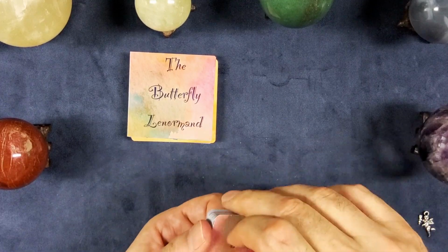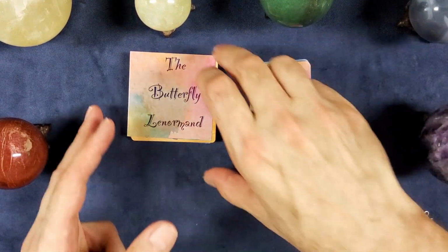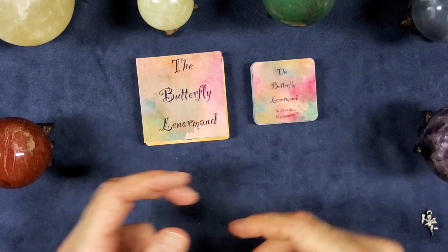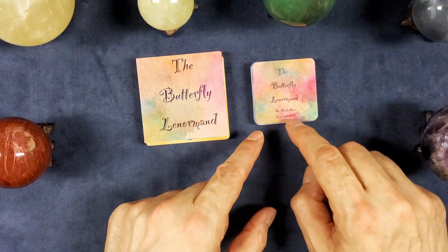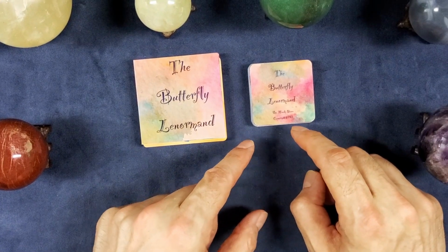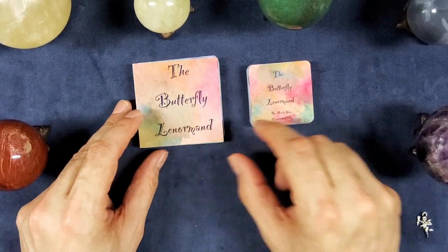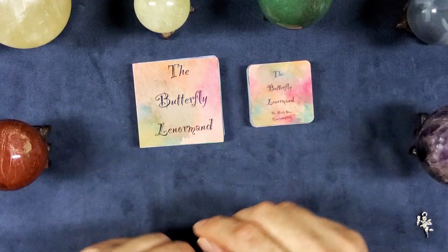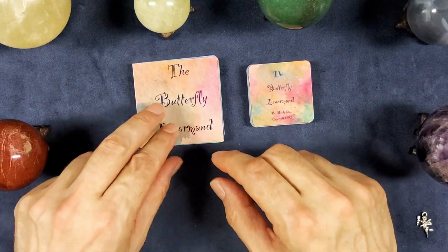Very small, the butterfly Lenormand, looking extremely cute. On the smaller one, we can see her name again. Yeah, by Mendy Dunn, copyright 2021. So this is a deck that she created or published by herself very recently. Very, very recently.